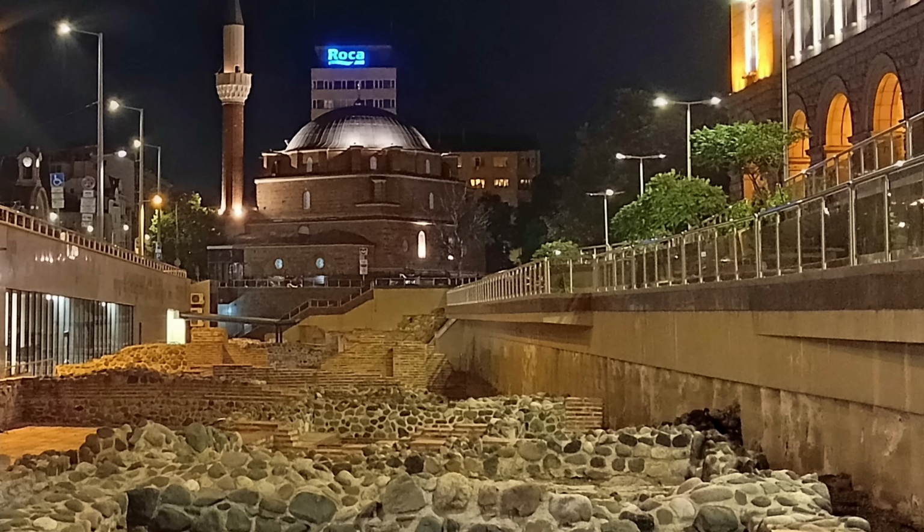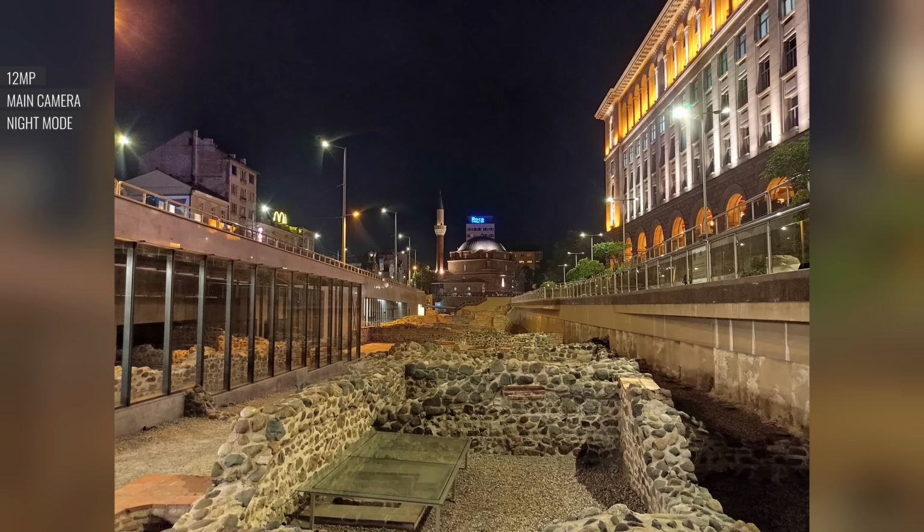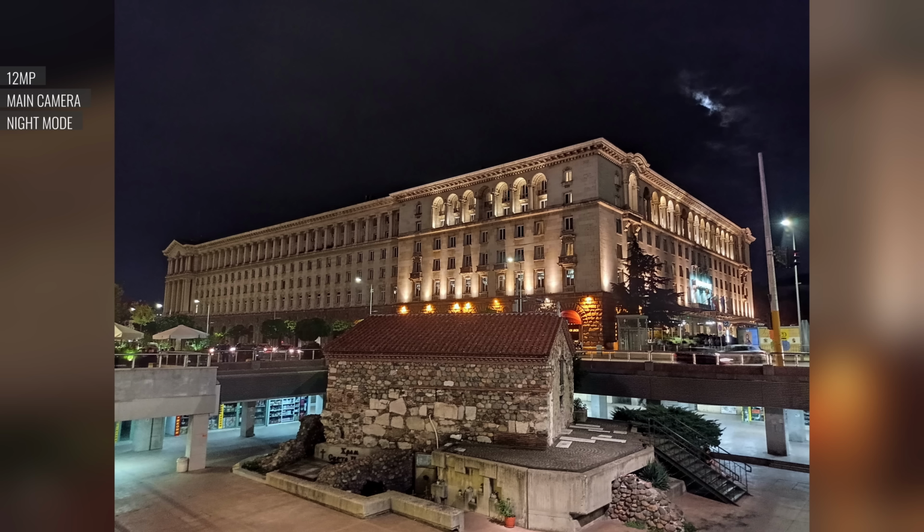If you turn on the night mode, the quality improves a lot. These photos come out brighter, with boosted shadows, and light sources are better contained. The overall level of detail seems better too.